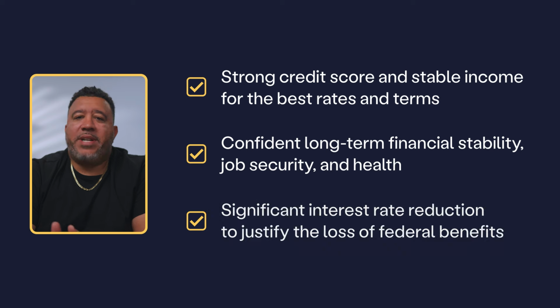Third, the interest rate reduction should be significant enough to justify the switch, even considering the loss of federal benefits. For example, a reduction of 2% or more could potentially save you thousands over the life of the loan. Look, at the end of the day, the main decision to ask yourself is, is the juice worth the squeeze? Now, what I mean by that is you have to make sure that the potential savings you get with refinancing outweigh the lost benefits.